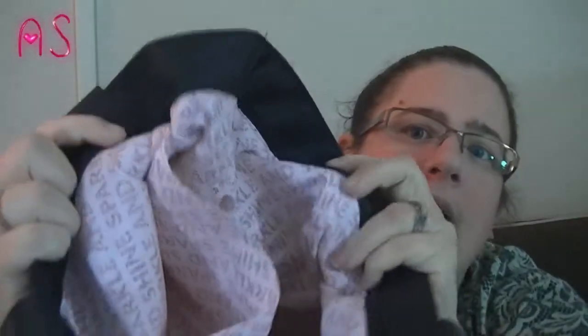And then inside the bag, it's got a pocket here and it says Sparkle and Shine. That's the lining in there. It's a pretty big bag. I'm gonna have to try to take the bow off, although the bow's kind of cute on there.